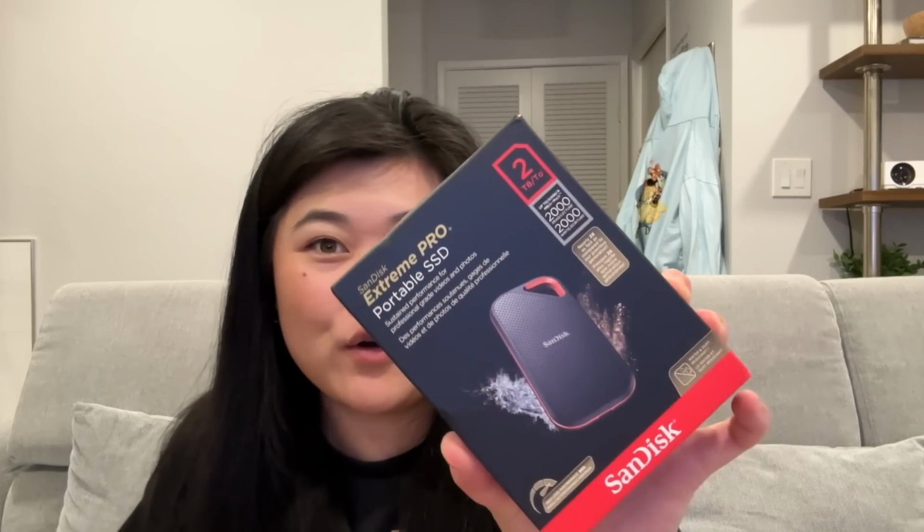Ooh, oh my gosh. This is something I've bought so many times. It's a SanDisk Extreme Pro portable SSD, and I have like 3 of these already, but I need another one. This is what I use to edit my videos on. I used to just have one, and I was editing my long form and my short form on it, but then it would run out of space, and I realized I should have one for long form and one for short form.